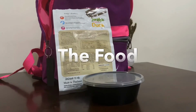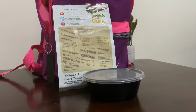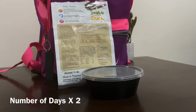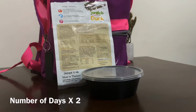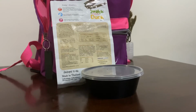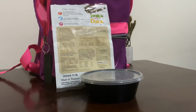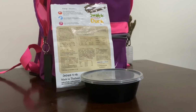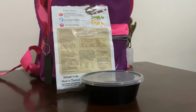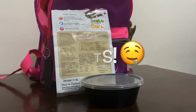Third, the food. Depending on how long we will be out of the house, I usually pack Lebron's dog food in containers or in Ziplocs. And I just count the days times two because he eats twice a day. In our case, we will be going to Acuaverde tomorrow. So I know that Acuaverde serves dog meals. But this is just the emergency cases, you know, just in case I need to feed him and wala kaming food, I'll just bring one. And also, do not forget to bring treats.